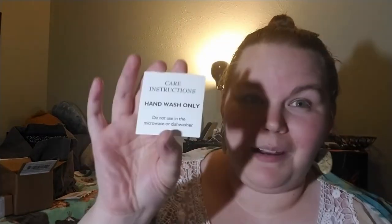That's cool. All right, so this is hand wash only. Do not use in the microwave or dishwasher. Even if I have wine mugs or wine glasses that are dishwasher safe, I always just hand wash them anyway because I don't want things to get broken and they're usually oddly shaped. I don't know how she got the glitter on here like this. That is crazy. But fun. I have a fun little wine mug. I don't drink wine too often, but when I do drink, I usually do drink wine.